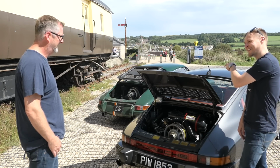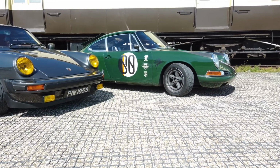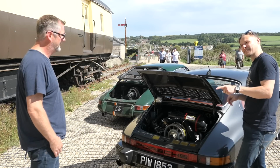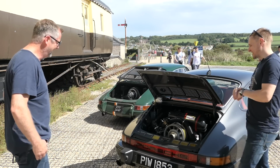What I would say though, Andy B, looking at you as the owner of this, is that it would make a good twin car air-cooled garage, wouldn't it? I just feel like there's enough of a separation between the two to warrant a space for both of them in a garage. And you have got a 2-car garage, haven't you? Yeah.